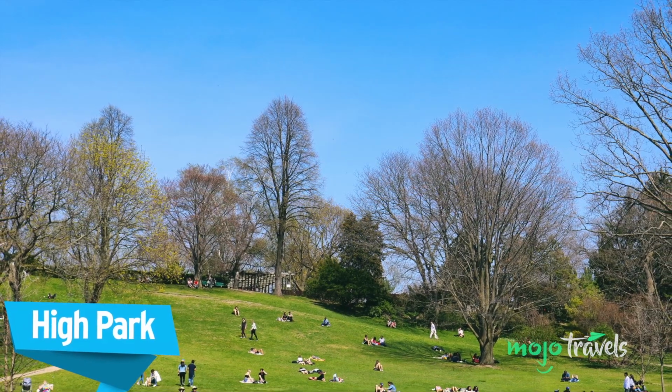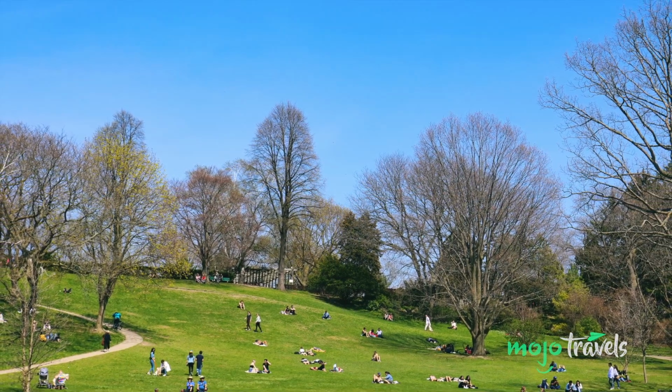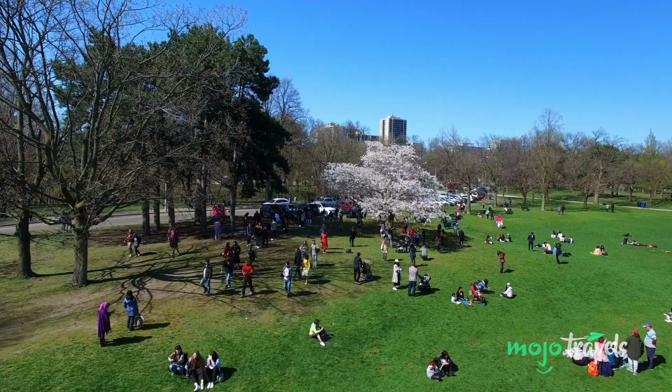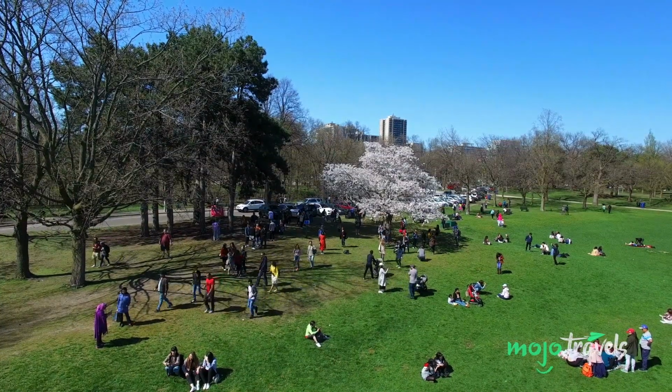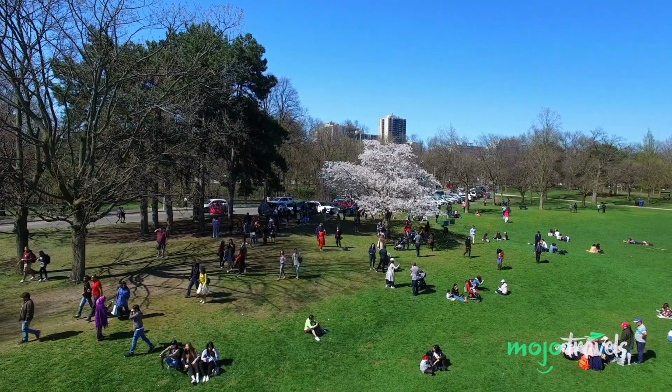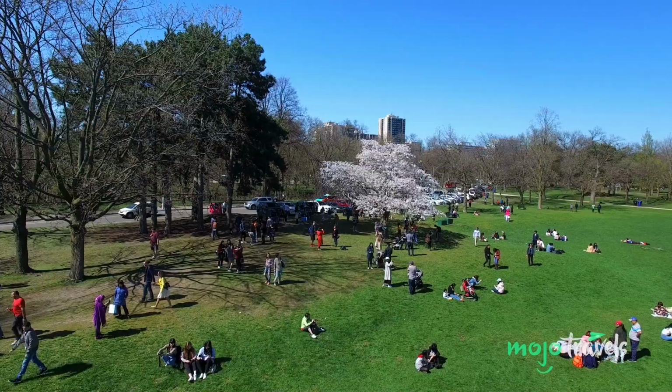High Park. This massive green space occupies a whopping 400 acres of Toronto real estate on the western side of the city's waterfront. One full third of it remains undeveloped and left in a natural state, making High Park a true oasis of calm within the city where people can go to get away from it all.